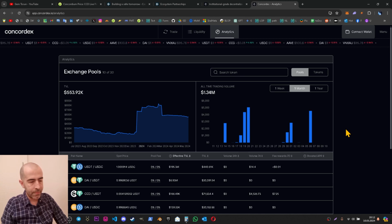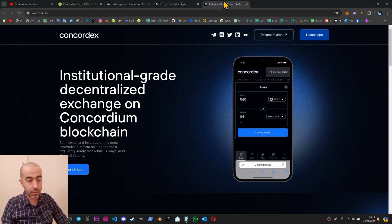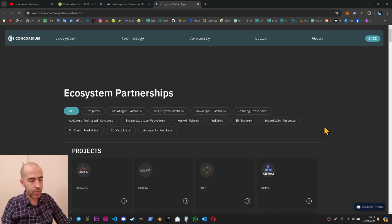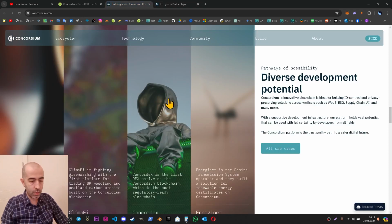In 1 month, the transaction value is around $25,000, which is a good number for a project located around 800th place on CoinGecko. So it is getting a check mark on DEX. It is getting a half check mark on the ecosystem projects, but still better than many of the blockchains nowadays.